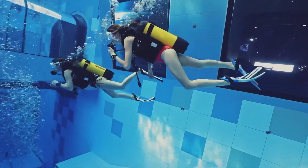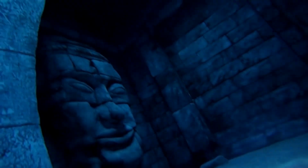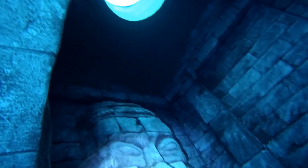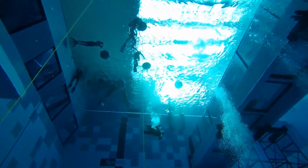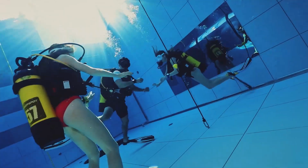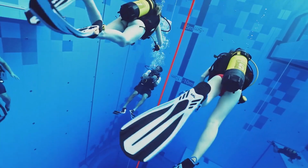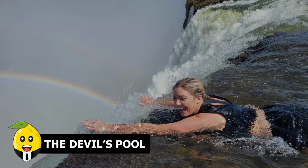The facility also has a famous nickname, the kindergarten for divers, because it's literally a scuba diver's paradise. It also offers crystal clear water, so that divers will have the impression of being suspended in space, as if there was no water around. The Devil's Pool.